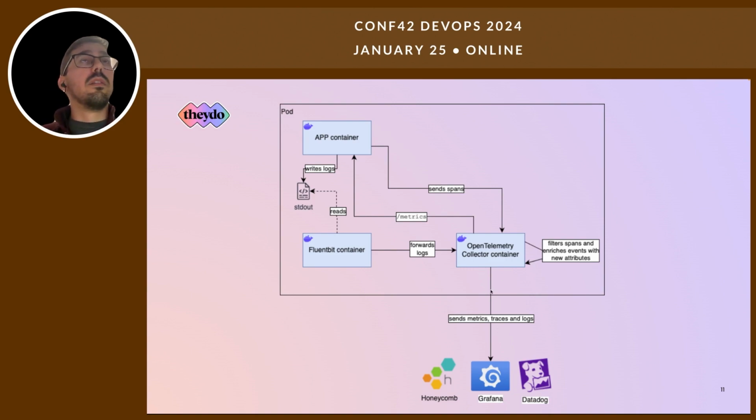And then it's responsible for sending the metrics, traces, and logs to one of these backends. It can send to Honeycomb, to Grafana, to Datadog, any vendor that supports the OTLP protocol. And then you can visualize your data there.